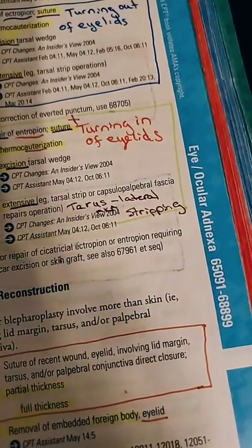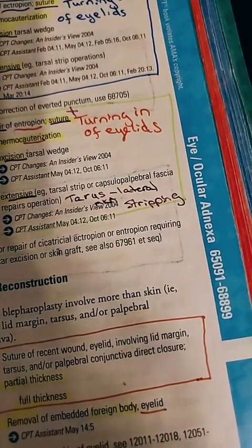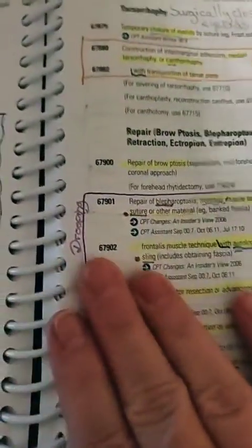Then great. I like medical auditing. I do not like medical coding. Coding is not black and white as it should be.